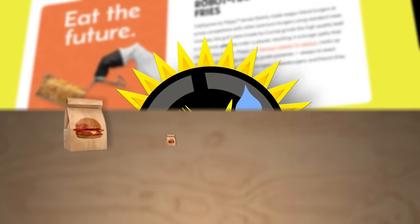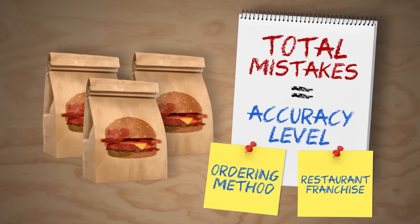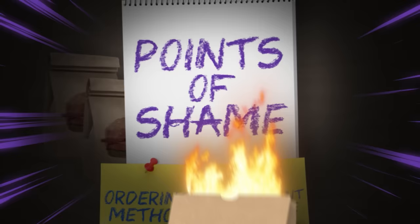Once the orders were all received, we tallied up the number of mistakes to calculate the overall accuracy level for not just the various methods of ordering, but also of these three restaurants. And there were definitely points of shame awarded when the restaurant made a mistake that went beyond the burger. Like, say, for instance, Wendy's, for forgetting the fries in our very first face-to-face order. We did order fries just for funsies on the road trip while we were getting all these burgers, and every other place gave us the fries that we asked for. Wendy's did not. So great start for the humans. So right away, the face-to-face ordering got a point against it.